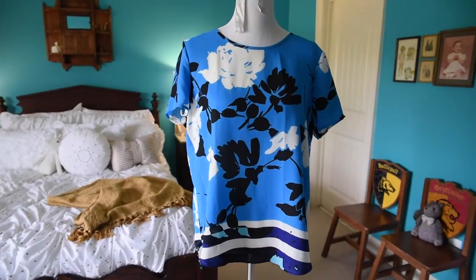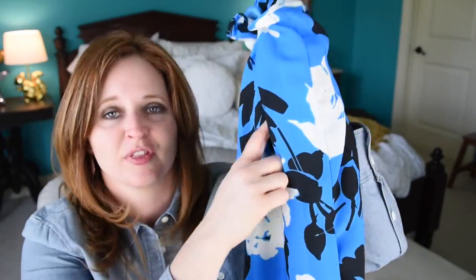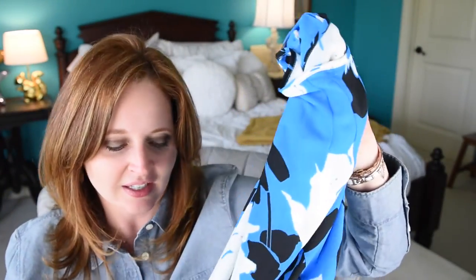This is the one piece that I absolutely hated right out of the box. We're back into that polyester feel, cheapy fabric nonsense. It's a short sleeve, blue, florally shirt that wasn't even really flattering. It is from Pelone, P-E-L-I-O-N-E, Pelone, I guess, I don't know. But I just, you know, again with the black, the gross fabric.